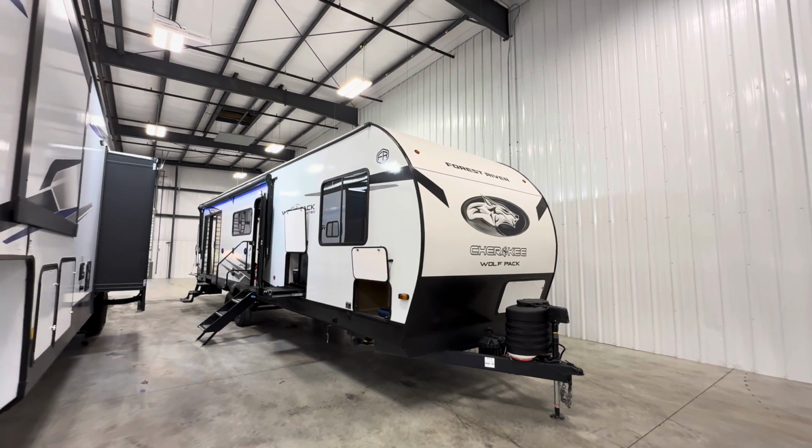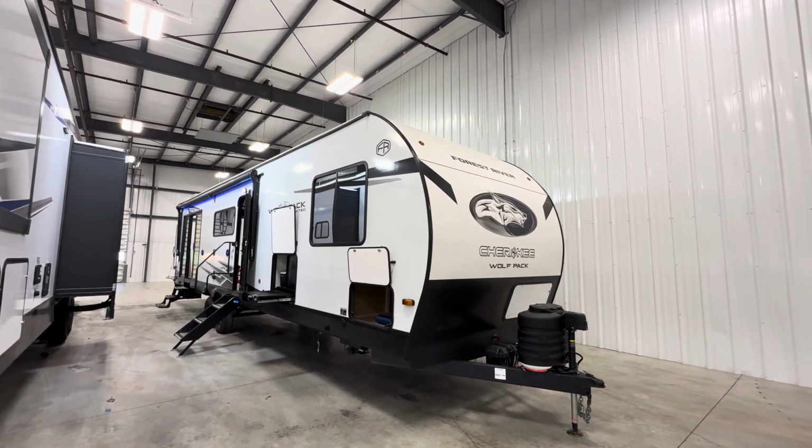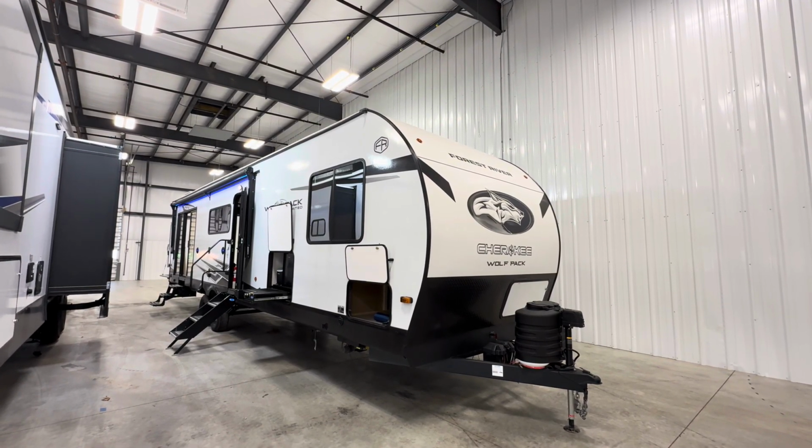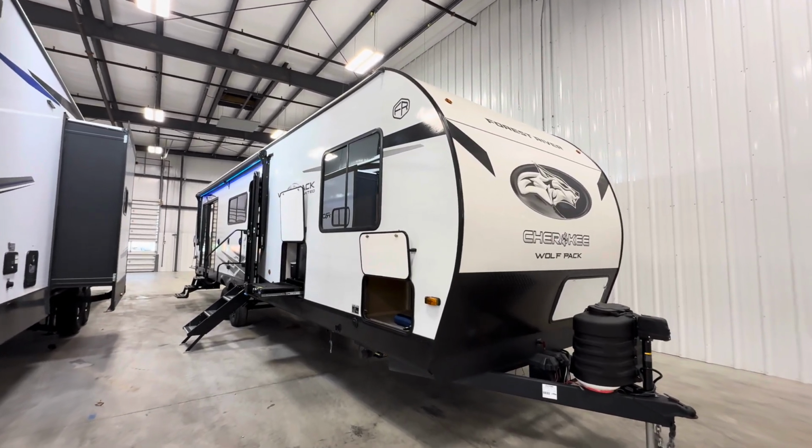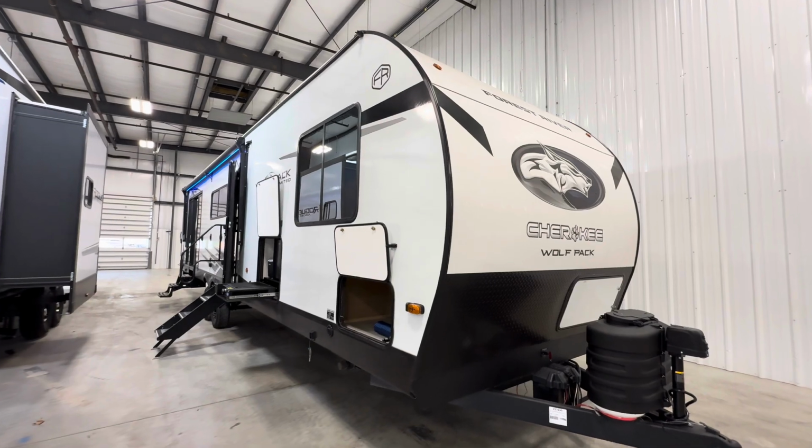But I'll tell you what, I don't do too many toy haulers. I don't do too many travel trailer toy haulers at that, but I think this really reminds me of kind of like a horse trailer where there's a really good separation. I'm very curious to see what you guys think.